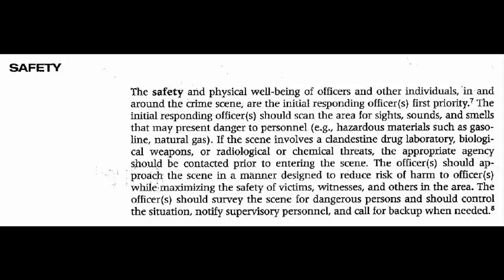Safety. The safety and physical well-being of officers and other individuals in and around the crime scene are the initial responding officer's first priority. The initial responding officers should scan the area for sights, sounds, and smells that may present danger to personnel. For example, hazardous materials such as gasoline, natural gas. If the scene involves a clandestine drug laboratory, biological weapons, or radiological or chemical threats, the appropriate agency should be contacted prior to entering the scene.